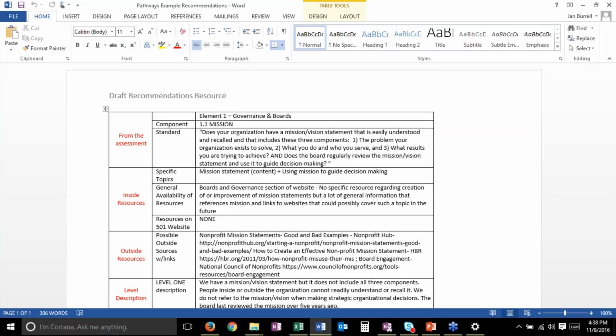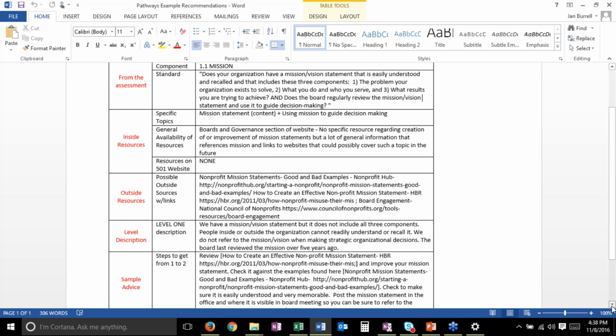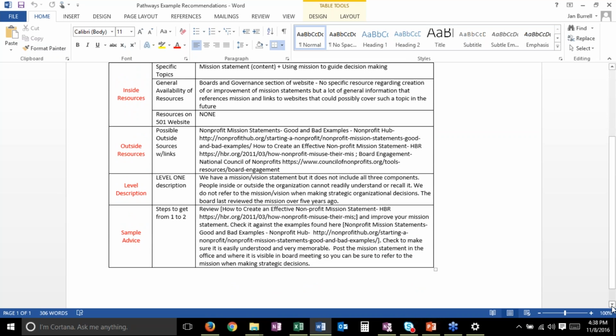We've got some discussion of the topic, a comment about what sorts of resources are available, whether or not there's any on the 501 Commons website. That's under the Inside Resources section. And then links to other resources outside. That's all the heading of the individual standard, and then we start with the description of the first level, and then there's a section for the steps to get from the first level to the second level.